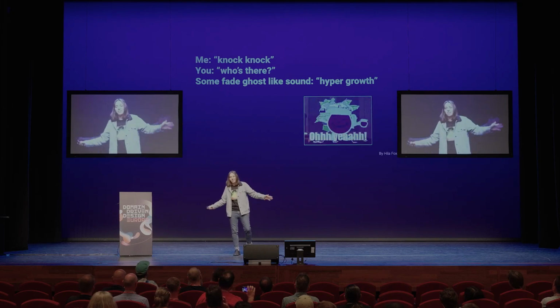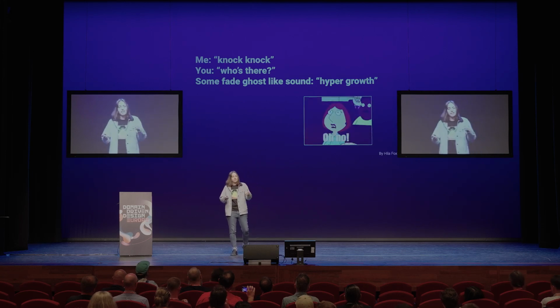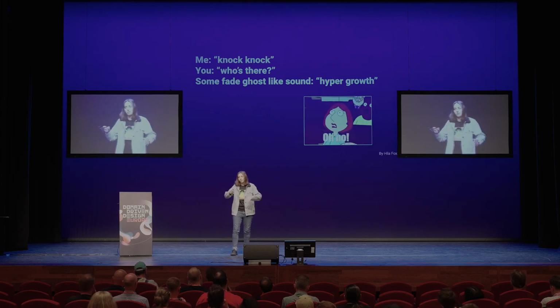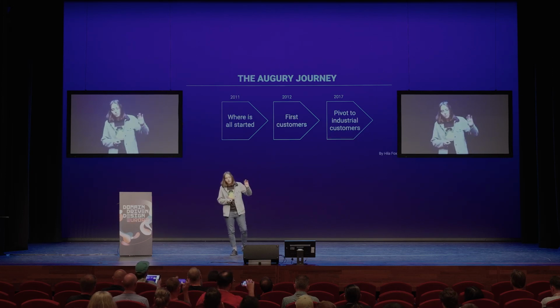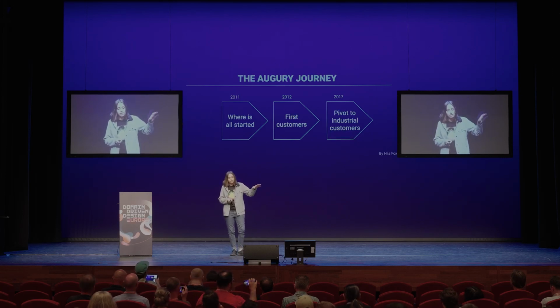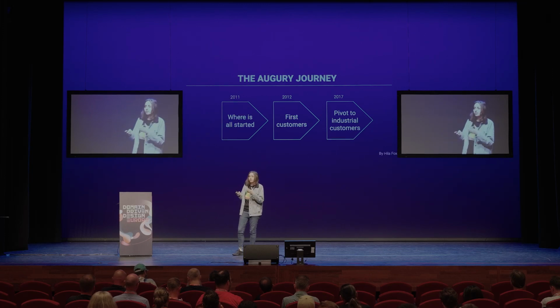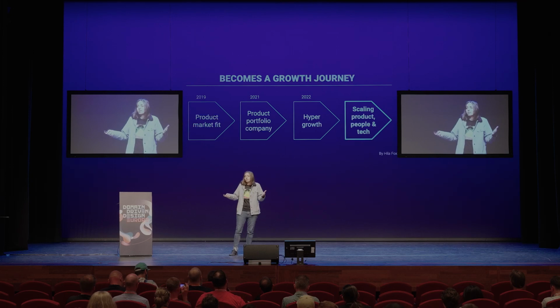Oh no, oh yeah. It usually gets crazy when a company enters the situation of hypergrowth. Yeah, you need to start scaling a lot of things. Everything is going out of hand. And Augury's journey started somewhere in 2011, and it sort of changed in 2017 because we pivoted to a different kind of customer. And this is when things really started going up for us. We reached product market fit, and then we needed to think, what's the next step?